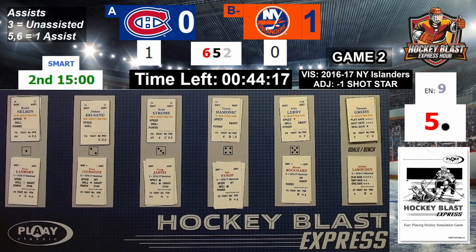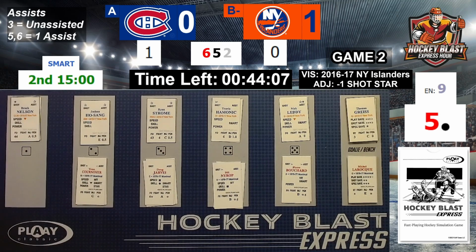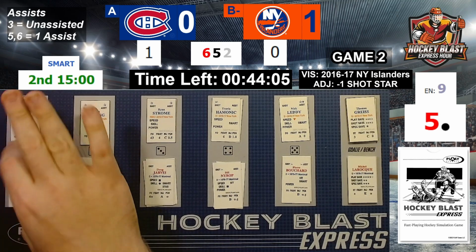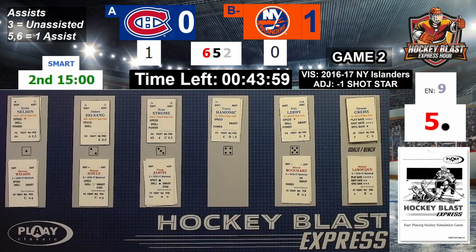How many assists will be handed out on the play? 2. How about it? Lambert and Nyrop. So Knoyer will score the goal from Yvonne Lambert and Bill Nyrop as the ice-breaking tally here for Game 2 of this time frame.